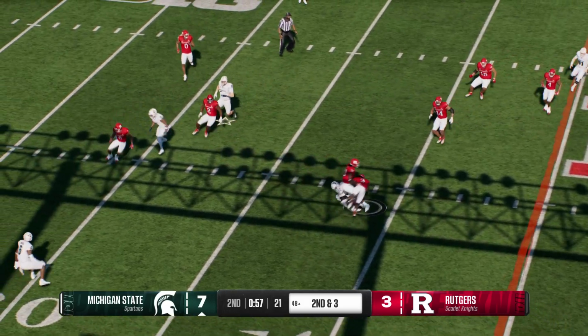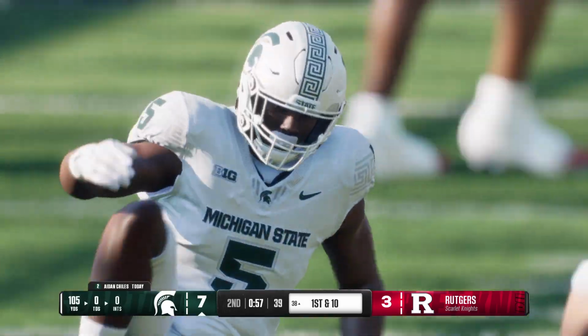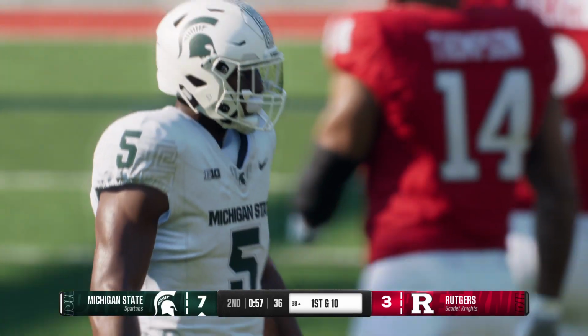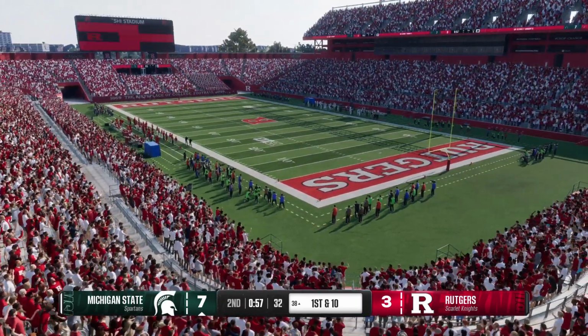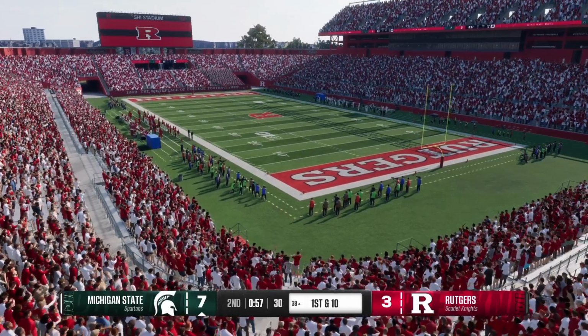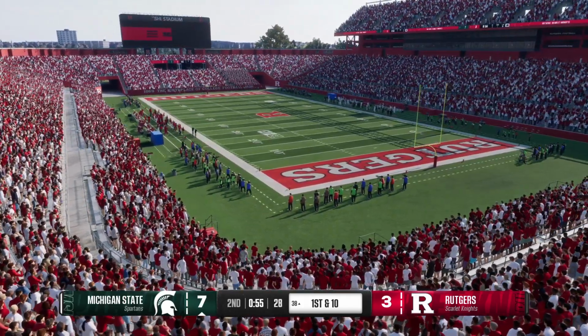With the catch, it's Carter. And they wrap him up, but not before he gets enough on the catch for the 1st down. My goodness, this offense has got it rolling. They might put up a 50-burger. This defense, they don't have any answers right now. They're going to have to figure something out.